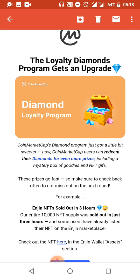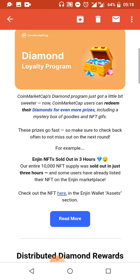So it says get an upgrade. The CoinMarketCap Diamond program just got a little bit sweeter. So now CoinMarketCap users can redeem their diamonds for even more prizes. They've added a mystery box of goodies and NFT gifts. These prizes go fast, so make sure to check often.